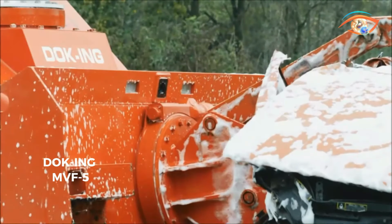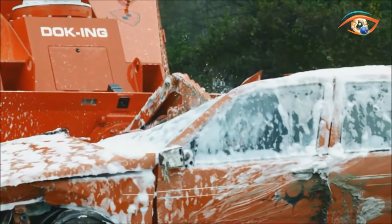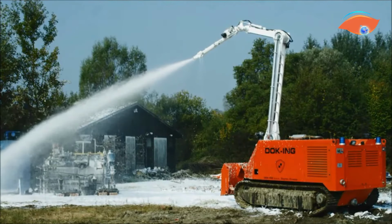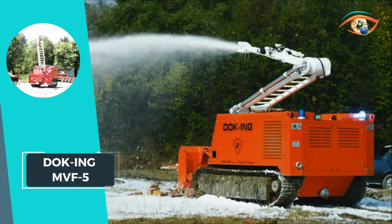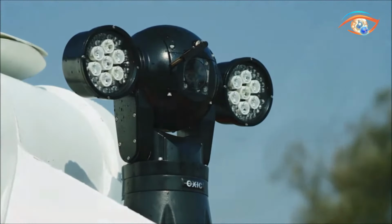Powered by a robust Perkins engine generating 250 horsepower and boasting 1,050 Nm of torque, this innovative system is equipped to tackle a range of challenges. With a substantial water tank capacity of 2,500 liters and an operational speed of 11 km per hour, the DOK-ING MVF-5 stands as a reliable and indispensable asset in emergency response scenarios.